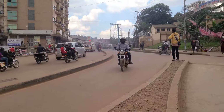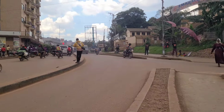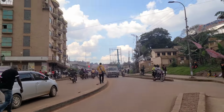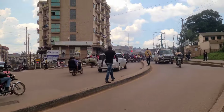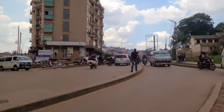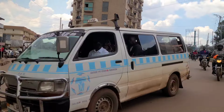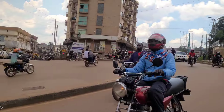This is supposed to be a non-motorized corridor. In the planning of Kampala City Council Authority, this stretch here was among the roads that were not supposed to be used by cars, but it is very unfortunate. Oh God.